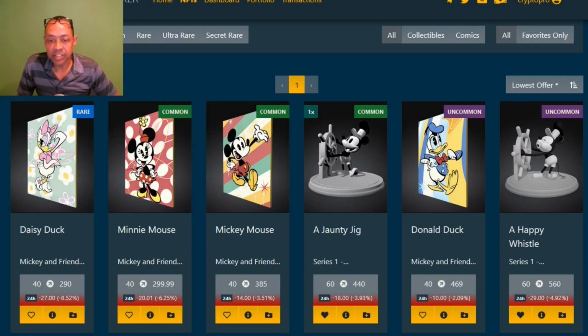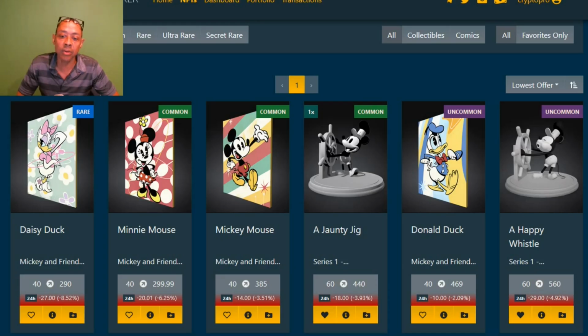And this afternoon, we're going to take a look at the Disney collection so we can get an idea of where the market is trending. About a week or so ago, we were looking at the charts and it was giving us hints that the bottom was in because we started to uptick just a little bit.